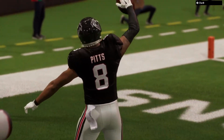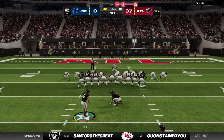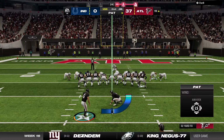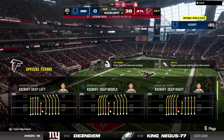Kyle Pitts on his way to a monster game. 3 first-half touchdowns. And the Falcons are pouring it on. Now Younghoe Koo for the extra point. And the route is on here in this first half.